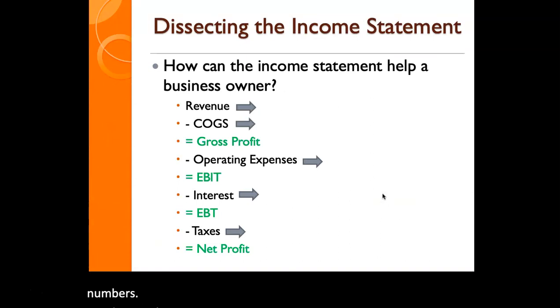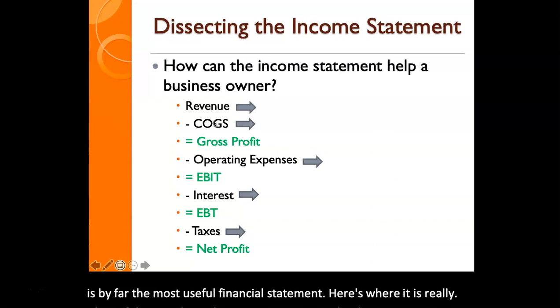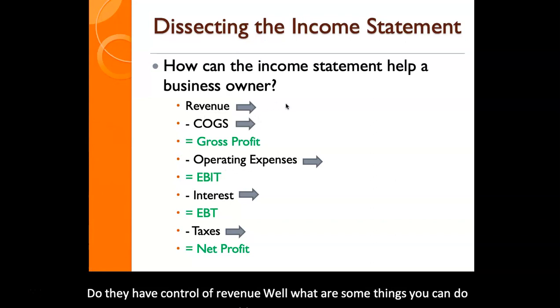So as a business owner, I mentioned that I feel this is by far the most useful financial statement. Here's where it is really useful. So you have this income statement that has the revenue, cost of goods sold, operating expenses, your interest and taxes. And you think of what does the business owner have control of? Do they have control of revenue? Well, what are some things you can do to increase revenue? You could advertise more, which is going to increase sales, hopefully, but it's also going to increase to some extent your operating expenses, because advertising is not free, unless you find ways on social media, because that's a very lucrative way to advertise, because it's not as expensive and sometimes free.